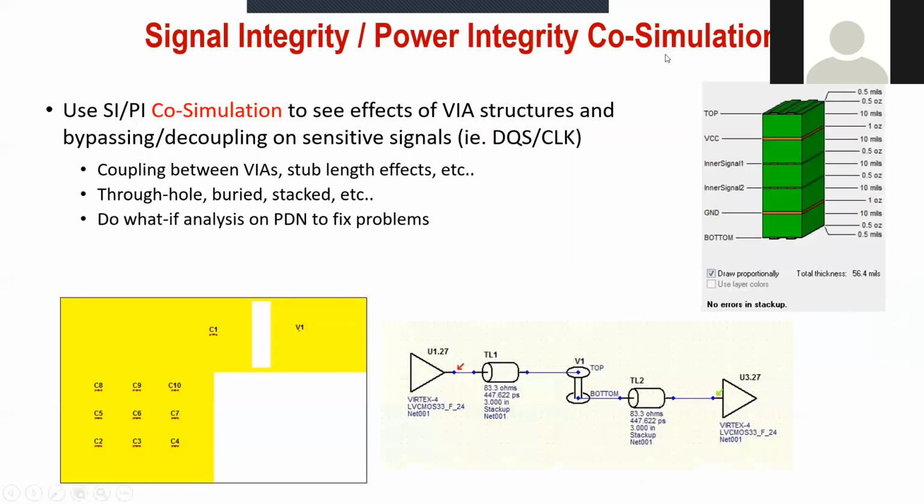Now, how do we do co-simulation? So in this simple example, and again, this is showing in pre-layout, but you can do this in post-layout too. In this simple example, we're saying that there's some Vertex chip driving a signal through a via, a through-hole via, going from top to bottom, and the receiver is on the bottom side. And we have some plane structure here, and this is our stackup. So when the signal goes through the via, what are the effects on the power plane, or the power plane having effects on the signal, right?